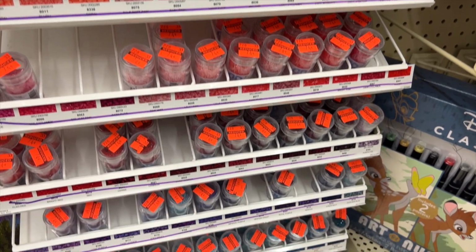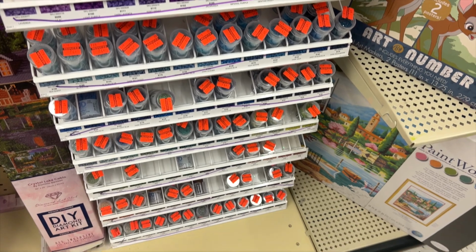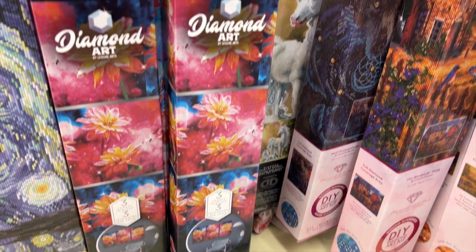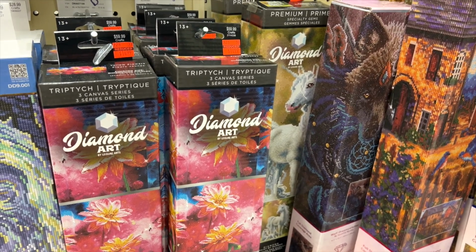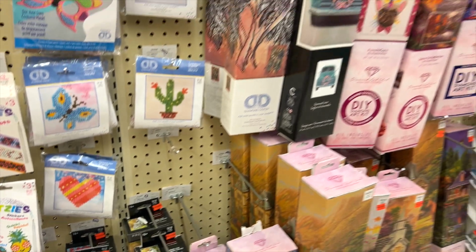All of these were on clearance, you guys. And as someone that likes to have complete sets of all the things, it was very tempting to start picking up a bunch of diamond dots, but I haven't tried it yet, so I'm not sure. These are on clearance as well. Clearance is a great way to try new things. I say that all the time.